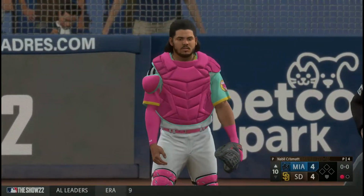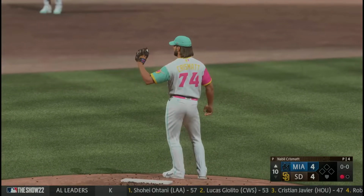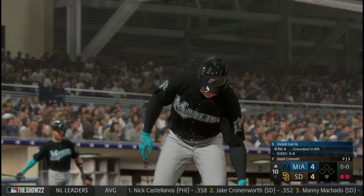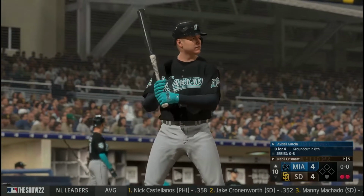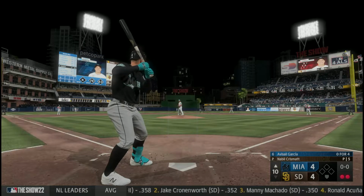Really struggling, Jorge Soler out here. I mean, 3 strikeouts, and 2 of them on really awful pitches as well. But an 0 for 5 day, 1 for 12 in this series. He is on a cold streak. Pretty bad right now. And that was a very ugly swing.